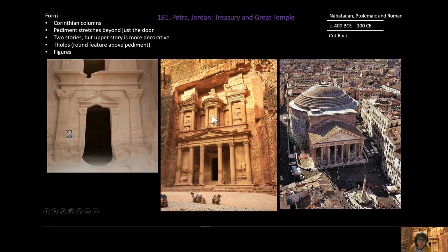We have 2 stories, which is a continuity from the Nabataean tombs, but the upper story here is far more decorative. We have this, what's called a tholos. It's a circular temple built on top, and the pediment is what we call a cut pediment. You can see here, just continue these lines, we'd have a full pediment. But then we have two square temples on either side of this tholos.